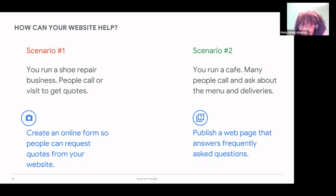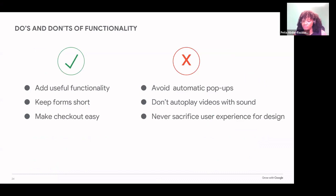In scenario two, you run a cafe and you answer a set of the same questions on the phone every single day. How can you use the website to alleviate this? Here goes. You can create a simple web page that houses all of your frequently asked questions to help your customers get the answers to those questions without having to directly contact you.